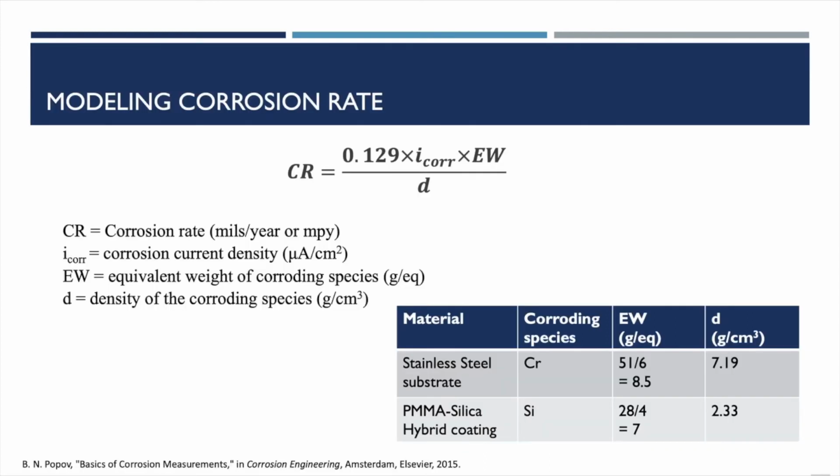the book of corrosion engineering. There are two important inputs to this equation, which are related to the physical and chemical properties of the corroding species. The equivalent weight of the corroding species is given by the atomic mass divided by the valence that contributes to the combining power in the reactions. For stainless steel, this corroding species is chromium. For PMMA silica hybrid coating, the corroding species is silicon. So they have different equivalent weights and densities.